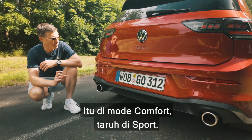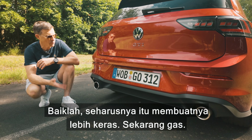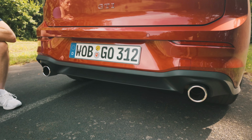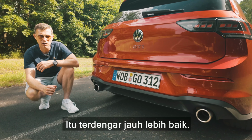Now that was it in comfort mode. Put it into sports. Right, that should make it a bit louder. So rev it up now. Oh, that sounds a lot better.